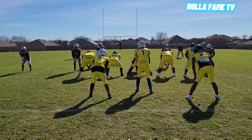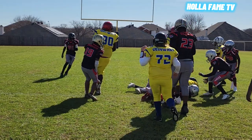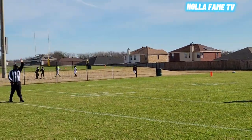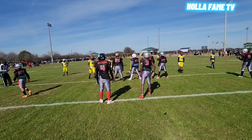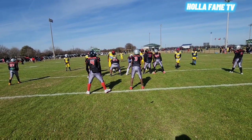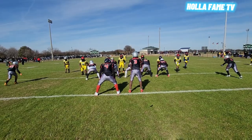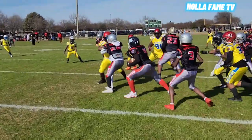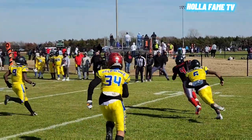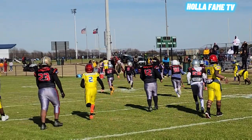Shotgun formation. Two receivers to the right. Hand off to number five. It looks like he stopped before the first. 7 seconds left in the second quarter. Georgia gets the ball back. Can they put the drive together? Direct snap number four. He comes around the backside. Time at 1 minute. And he's still on his feet.